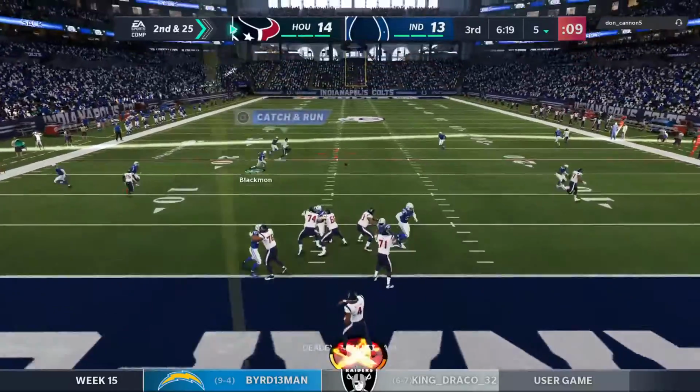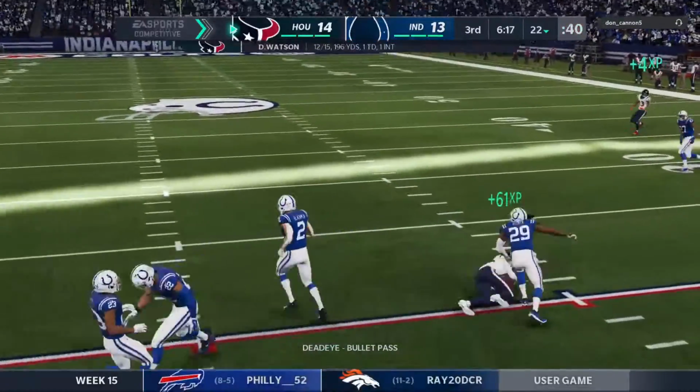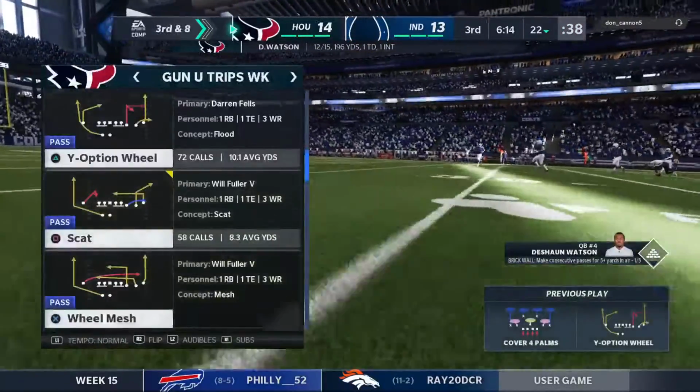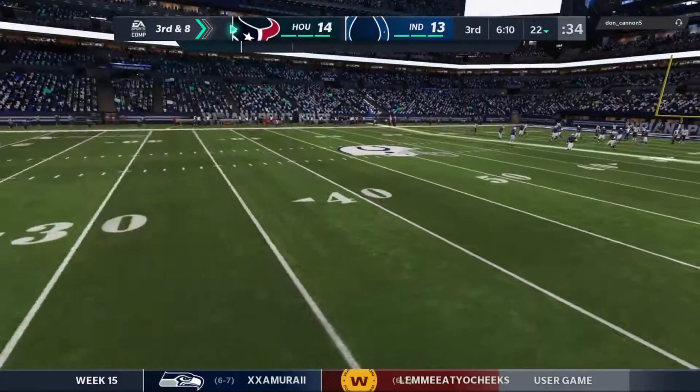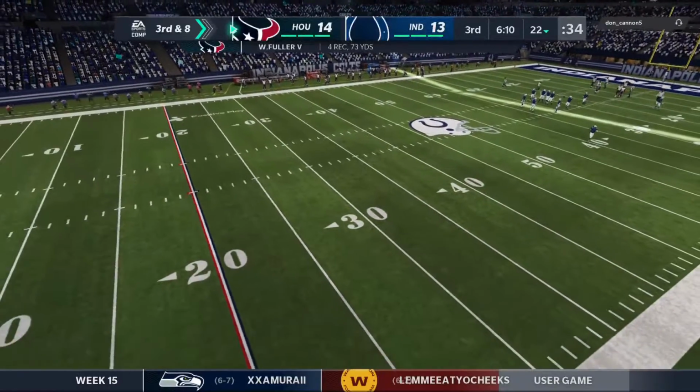Another try after the first down sack. Watson over the middle, complete. It's Fuller. And they'll bring him down here up at about the 22-yard line. A gain of 17 yards, but it's third down.